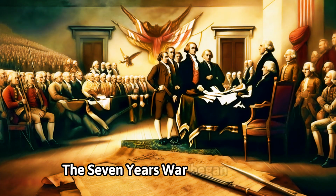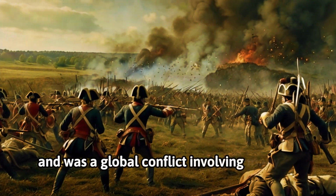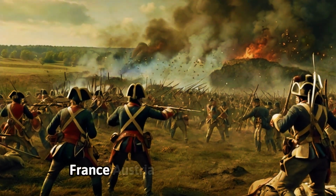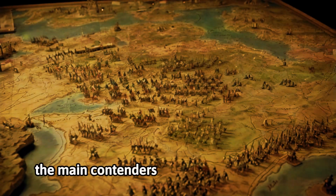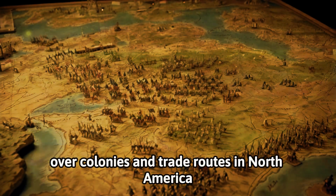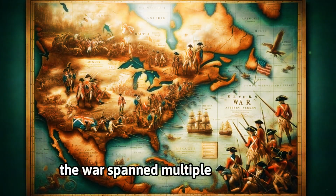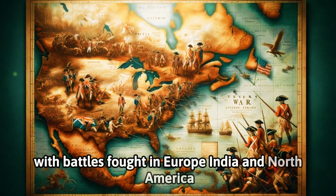The 7 Years' War began in 1756 and was a global conflict involving many of the great powers of the time, including Britain, France, Austria, Russia, and Prussia. The main contenders were Britain and France, fighting for control over colonies and trade routes in North America, Europe, and Asia. The war spanned multiple continents, with battles fought in Europe, India, and North America.